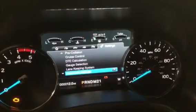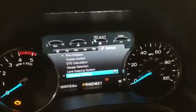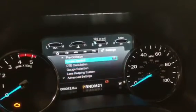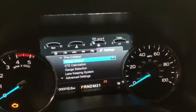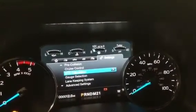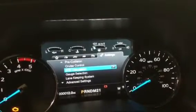Lane keeping system. In the event that this vehicle starts to depart the lane, it'll vibrate the steering wheel to let you know that you're exiting the lane. Gauge selection, let's see, cruise control. This vehicle does have adaptive cruise control. In the event that you're driving down the highway doing 75, somebody pulls out in front of you doing 60, your vehicle notices that, throws an LED heads-up display.